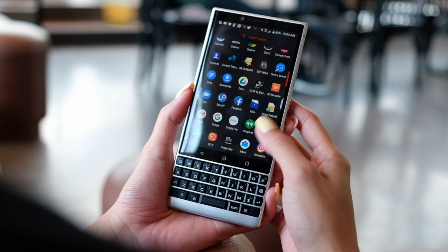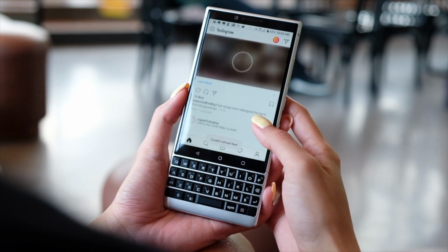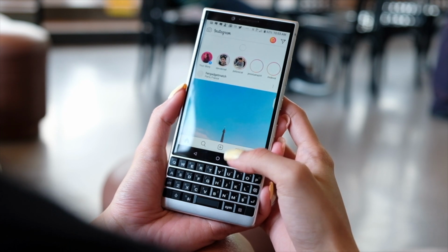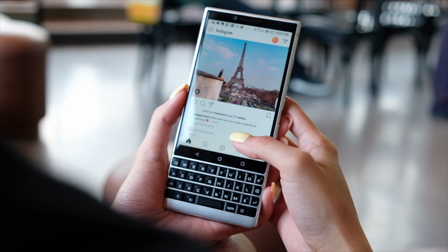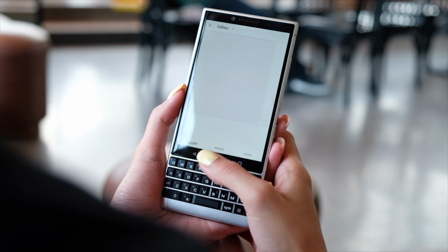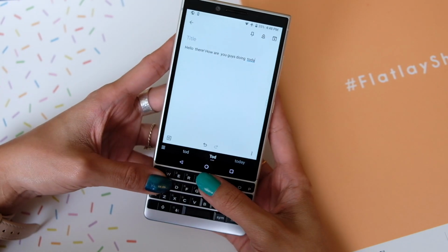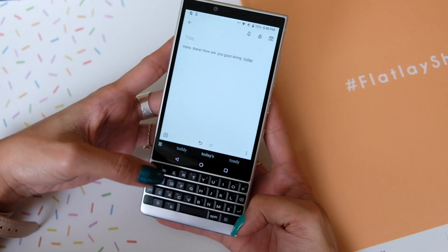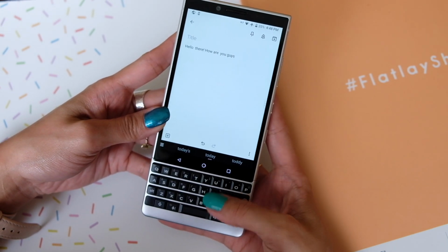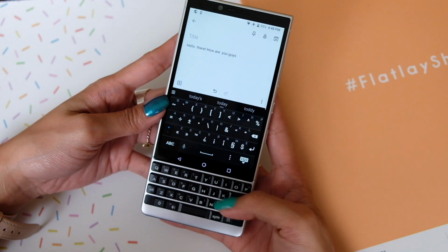The Key2 works a little bit differently from the original Blackberries that we know. This time around, there's a screen and keyboard combo. Basically, you have this wider screen that's also touchscreen so you can navigate through swiping and tapping, and you use this in tandem with the keyboard, of course. Go back and forth between screen and keyboard, whichever you feel comfortable using. And yes, there is a virtual keyboard if that's more your jam.